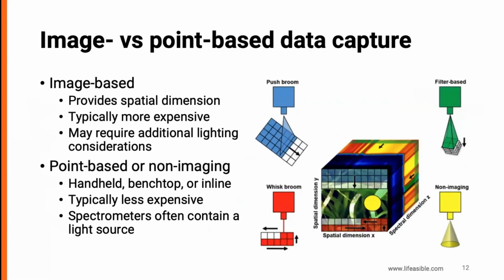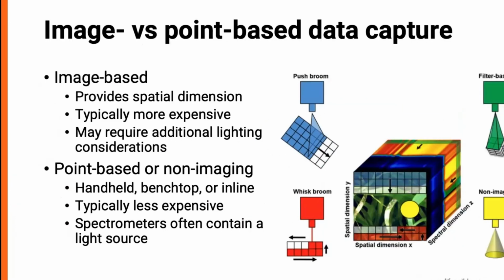The next thing to consider is whether you need image-based or non-image-based data capture. So this figure shows you, with image-based, you get that X and Y spatial dimension for each spectrum of light. So you end up with this stack of images instead of an RGB. Your typical image that your phone camera might take has 3 bands, R, G, and B, red, green, and blue. But then in a hyperspectral image, you end up with hundreds, even thousands of different wavelengths at each pixel. So instead of those 3, you might have 300.